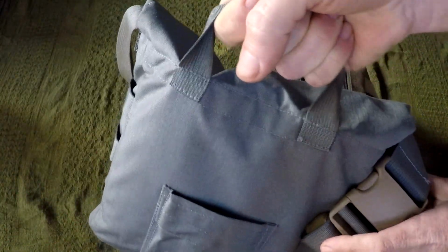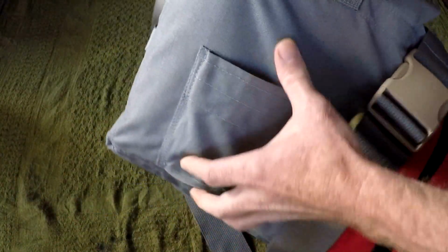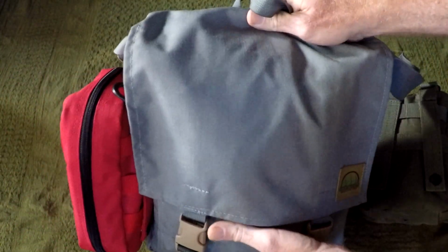There's a handle. It's really tough, very convenient. There's an axe or hatchet carrier in the back. You just slip the handle through there and that works perfect. It's actually quite comfortable. I'm surprised. I just don't carry an axe very often. I'm in the jungle, so a machete is more useful.